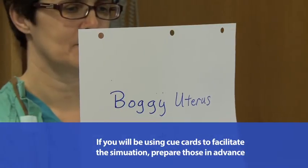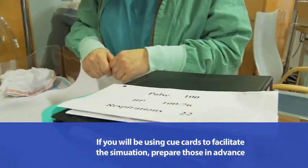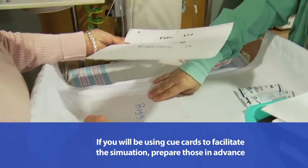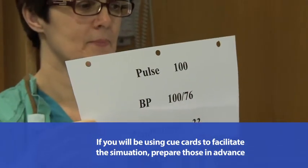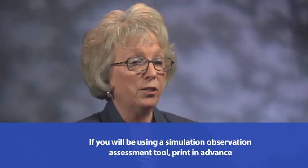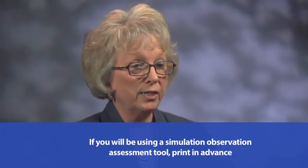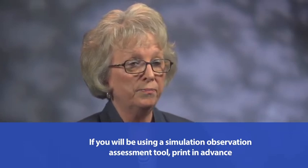If you'll be using cue cards to facilitate the simulation, prepare those in advance. One piece of information per cue card, and only show them when they actually are doing that assessment. If you're a site that'll be using a simulation observation assessment tool, print it in advance and decide who will be that observer during your scenario.